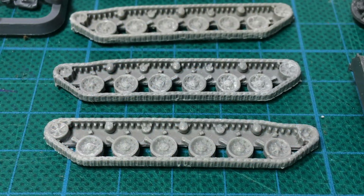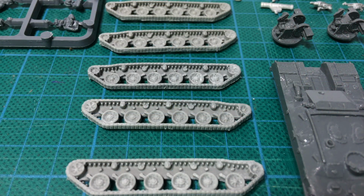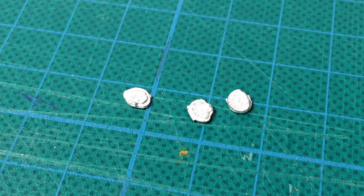Detail on the track parts looks a bit soft and shallow. The lightening holes in the road wheels could do with being a bit deeper. There's also a pronounced mould line around the tracks that will need cleanup. I did find myself recarving the track detail on a few tracks where the mould line cleanup had removed it, but not really any worse than some metal parts I've worked with. The last common part is a metal crew hatch. I believe this is the central commander's position. The hatch can be assembled in the open or closed position.